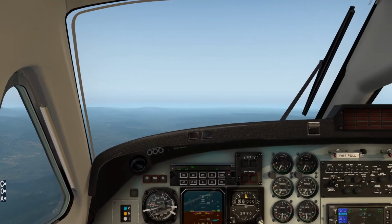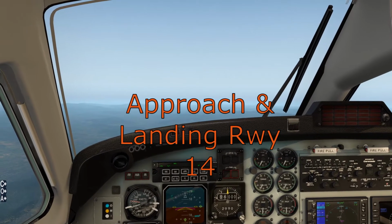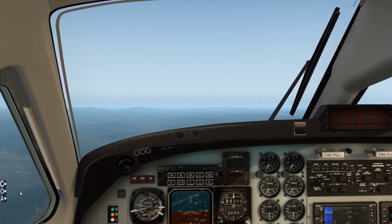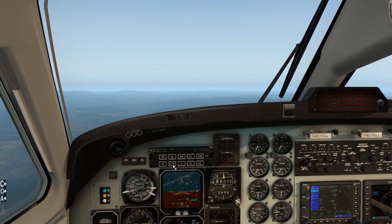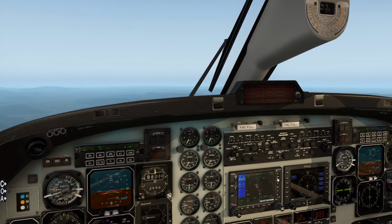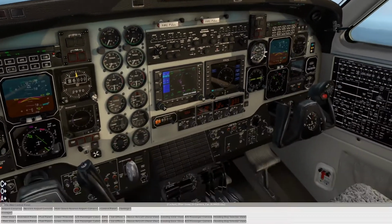Beautiful route over these here mountains. All right, let's go ahead and prep our autopilot here. All right, we're going to do altitude. We're going to select. And of course, we're going to wait until we get here and we'll nose down. Let's decrease this range a little bit so it doesn't look too crazy. All right, let's go ahead and make our way down.